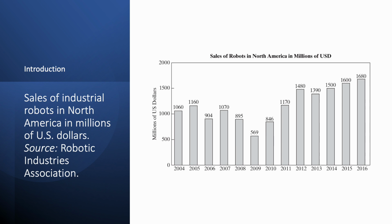According to the Robotics Industries Association, the sales of industrial robots in North America have been steadily increasing over the years, reaching several billions of US dollars annually. This growth trend reflects the rising adoption of automation technologies across various industries, including automotive, electronics, and manufacturing. The sales figures highlight the increasing demand for robotics solutions that can enhance productivity, improve product quality, and reduce operational costs. Why does this matter, or why do the sales matter even?